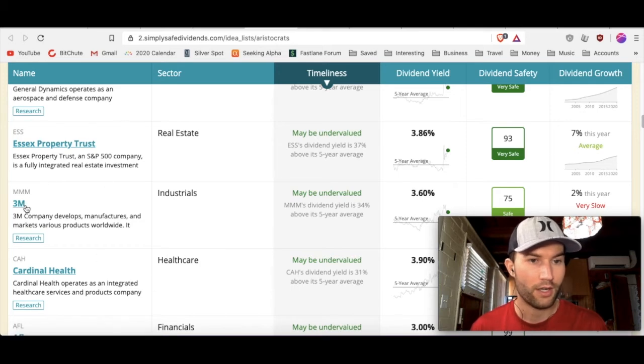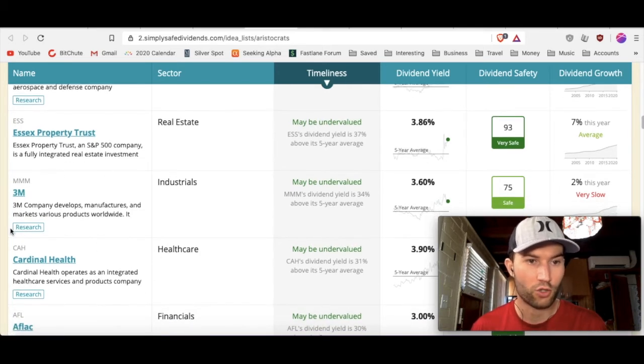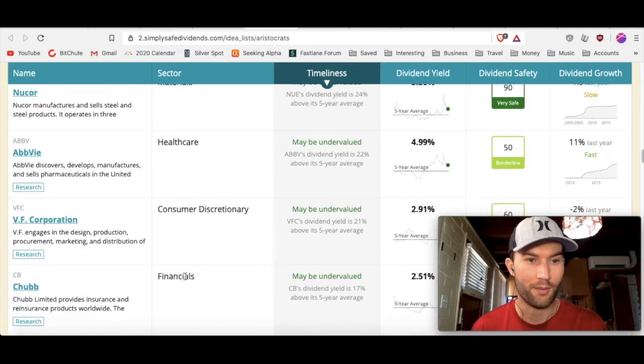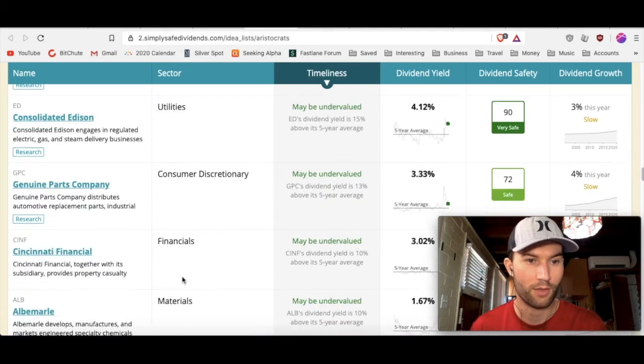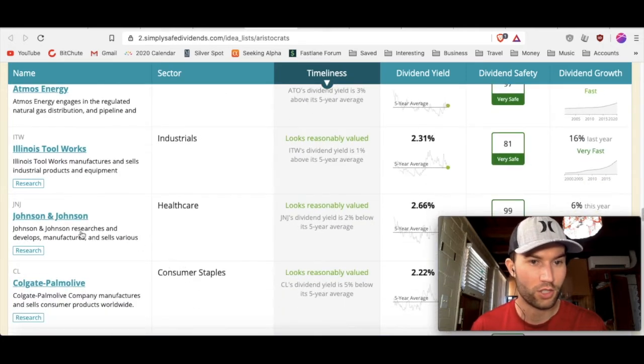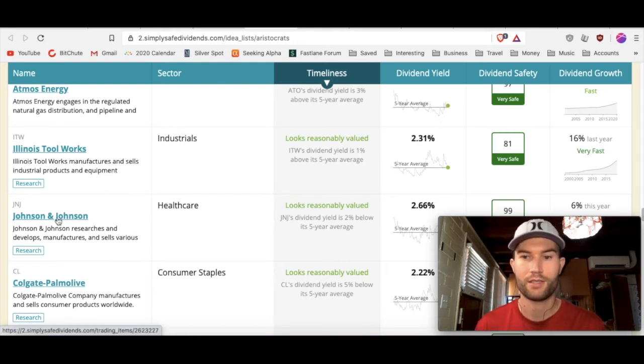Cardinal Health, 3M, Triple M. I got a lot of shares of Triple M. And then Johnson & Johnson, I believe, is on here too. And that is my favorite company. I buy tons of Johnson & Johnson shares. They're my favorite. Is Johnson & Johnson on here? Where are you at, Johnson & Johnson? Johnson & Johnson, yeah. So I'd recommend, if you guys don't have any shares of Johnson & Johnson, just buy a couple shares of Johnson & Johnson. That is my favorite company of all time.